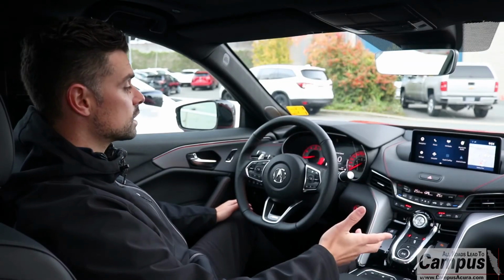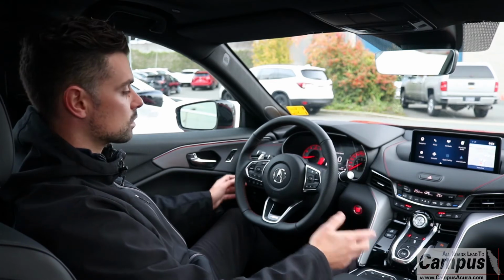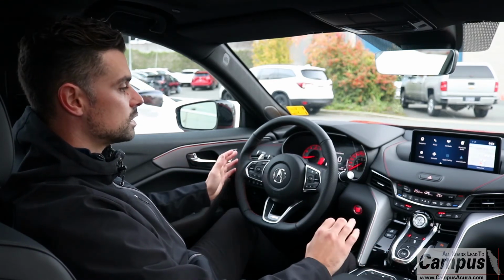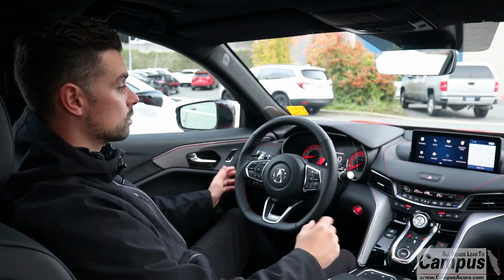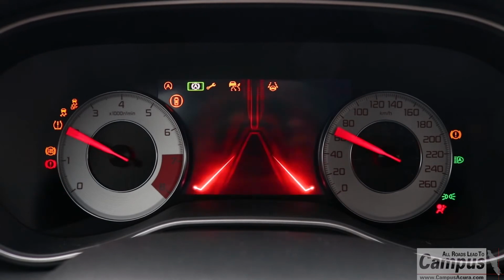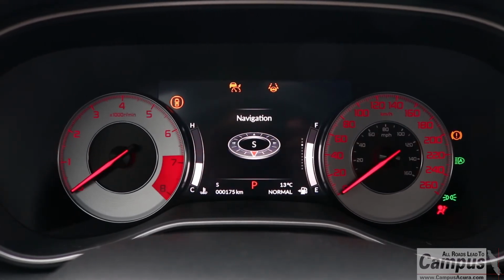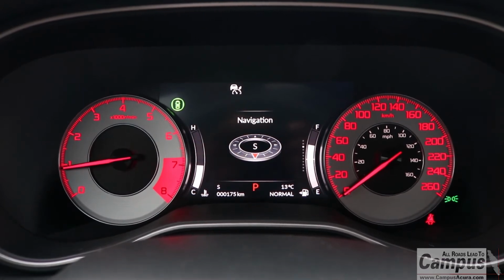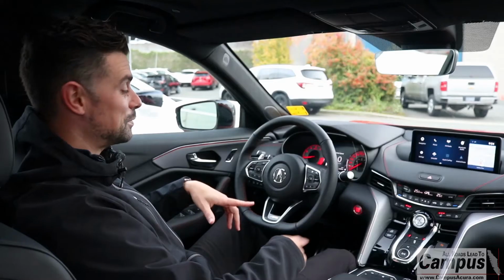All right, so when we first get in the 2021 TLX, you're going to notice a lot of similarities from the RDX. Now, they have updated and made slight improvements. Whether those slight improvements are now a digital speedometer on it, you can change that from kilometers an hour to miles per hour now. So if you are traveling down south or vice versa, that's no problem at all. There's no more excuses to the police for those speeding tickets.